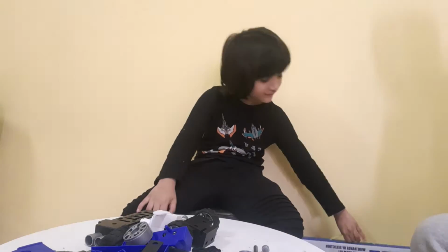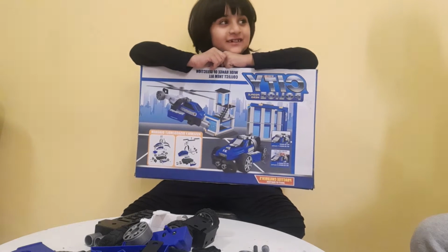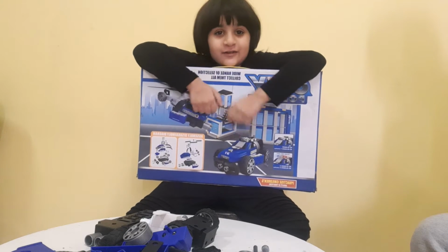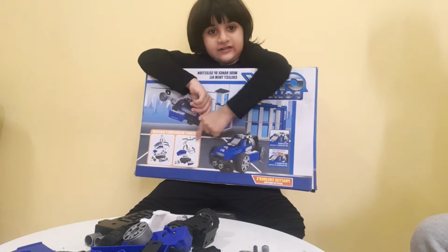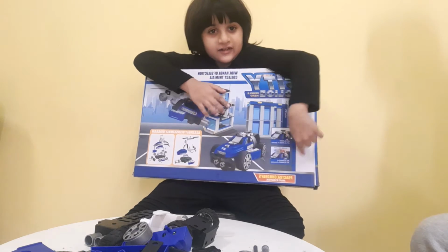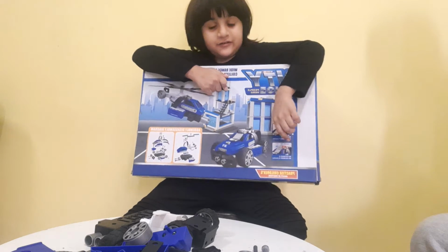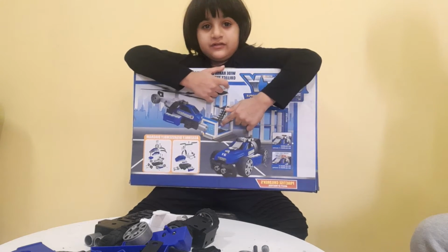Today, my dad brought me a gift. There's a heli, and there's a CT car, and that's the construction right over here. And there's the thing, I don't know, I can't see. And there's the building, there's the little building.